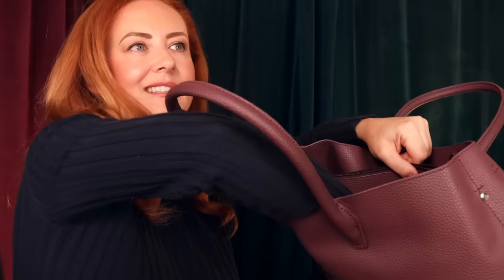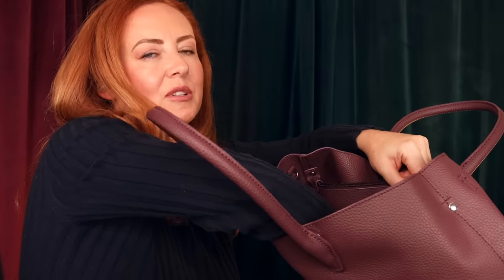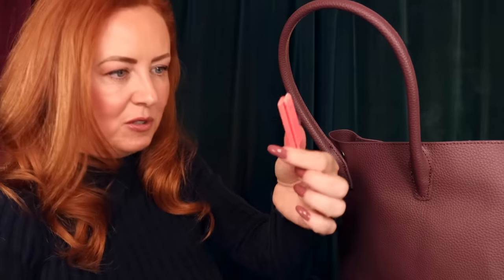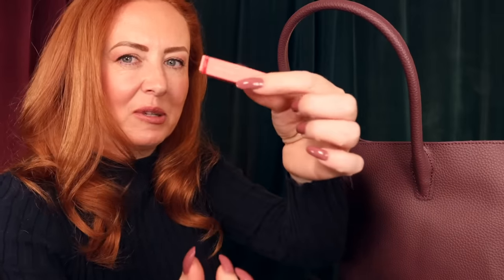There's actually another two things in here. One of them random, one of them not so. I don't know why this is in here either. One of those food clips. One of those IKEA ones. Just in case I'm out and about and need a food clip, there's one in my bag. A little one. That's to clip your food bags.